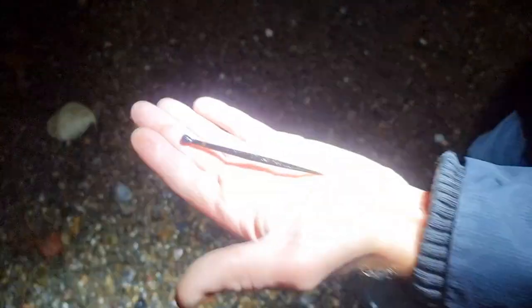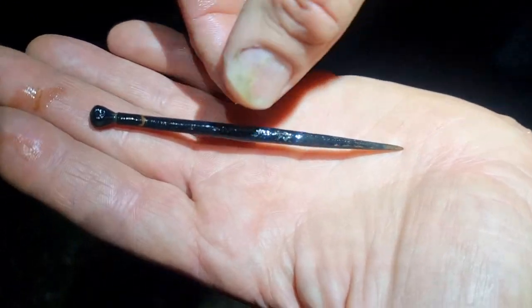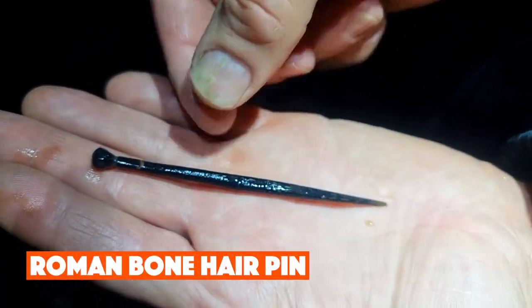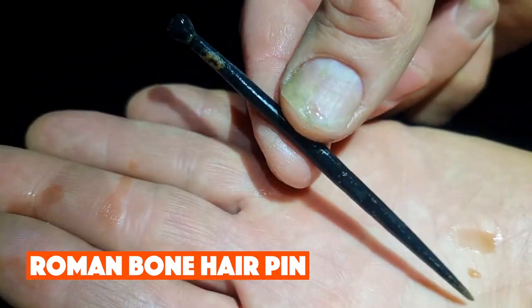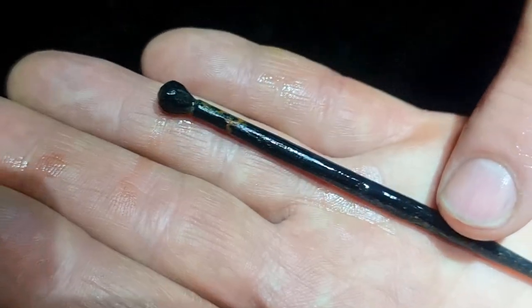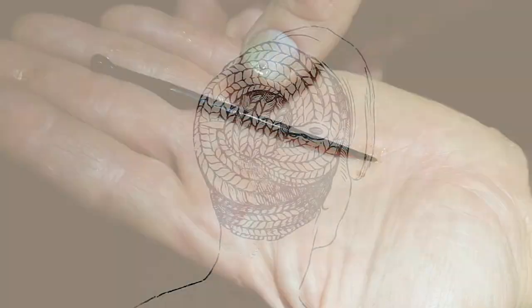Well, it's just come bounding up to me saying, look what I found. And it's, well, you tell me, Ed. Yeah, it's actually quite rare to find complete. It's a bone hairpin. Wow. And it's dated Roman times. That's incredible, so incredibly handmade. Still amazing it's survived intact. And again, you can just see it's been carefully worked to the top. Yeah, and it would have been in someone's hair. That's fantastic. Probably second, third century AD.